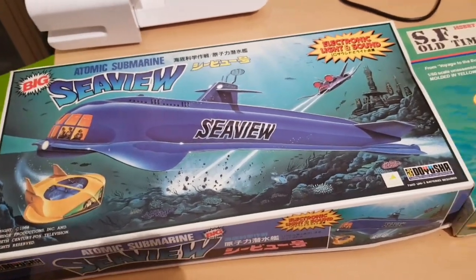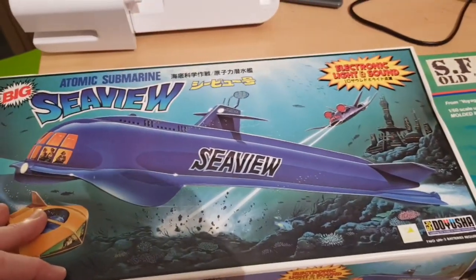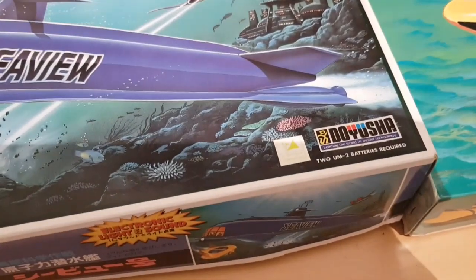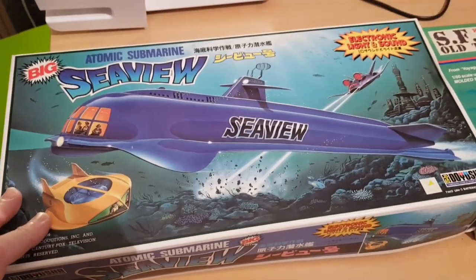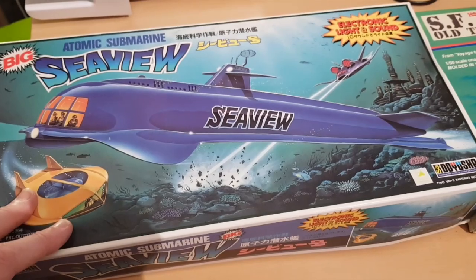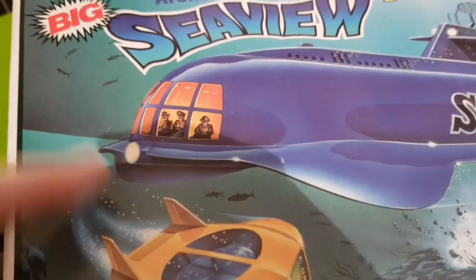Now, a lot of them are very expensive, but some of them are not as expensive as they used to be. So one of the ones I got is the big atomic submarine Seaview, and this is by a company called Voyage, and it's Japanese. These used to go for really silly money, sort of £90-100. I remember lusting after these in comic miniatures back in the day. It's probably not the world's most accurate kit. I mean, interesting box art.